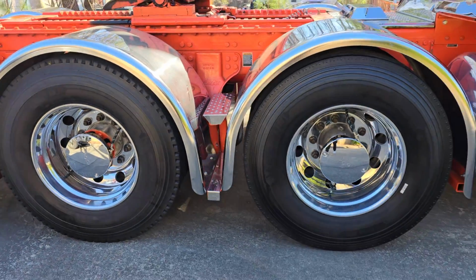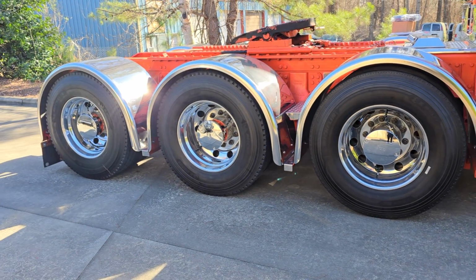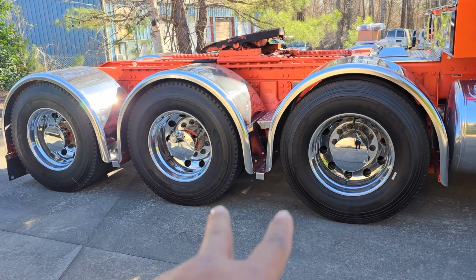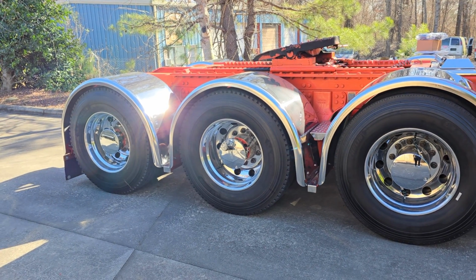It look good too. What y'all think? Just imagine when I get my tri-drive back, I'm gonna have 5-foot spreads. So that right up in here, it's gonna be a little wider. I'm gonna have steps, 2 steps instead of 1.